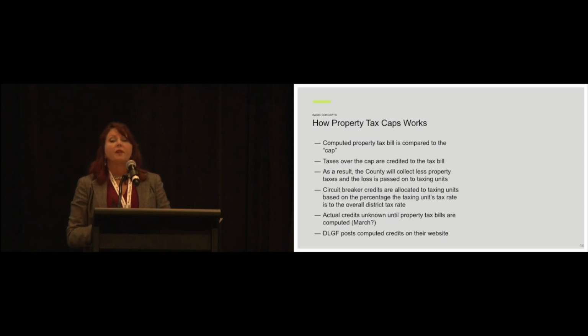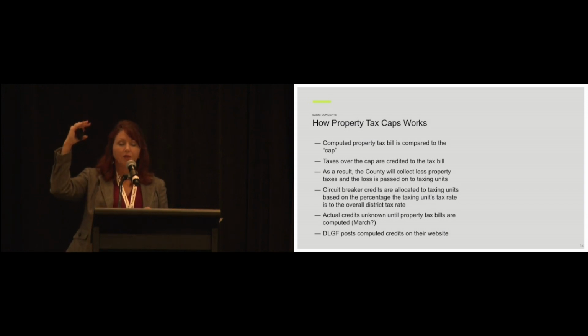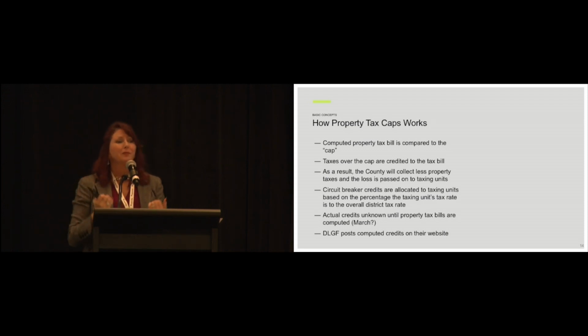I encourage you to go out there and find those circuit breaker credits, because when DLGF worked your budget, they used an estimate. And their estimates over the past 2 years have tended to be quite high. I mean, they're trying to be conservative, so they're erring on the high side. Please go and look, because I don't want you to be surprised that maybe the actual is coming in even higher than DLGF, because if that's the case, then you may have to make a budget adjustment. Hopefully you go out there and look and it'll be lower. But please go out there and see what your 2019 circuit breaker tax caps are. They are located on the DLGF website.